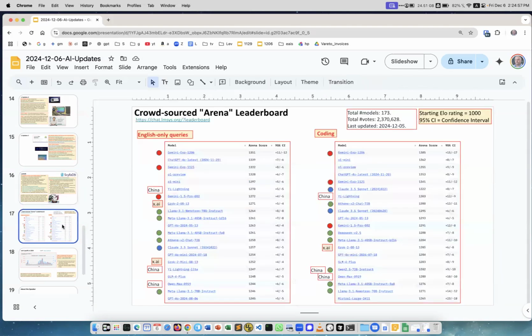Okay, next is an update on the Arena leaderboard, and we have Google Gemini in first place for both English-only queries and for coding. So red is Gemini, you see it's quite prominent at the top. I like Claude, and Claude is blue. So you see Claude is here. This is for English-only queries, this is for coding.